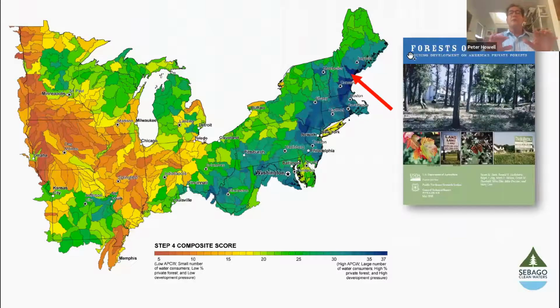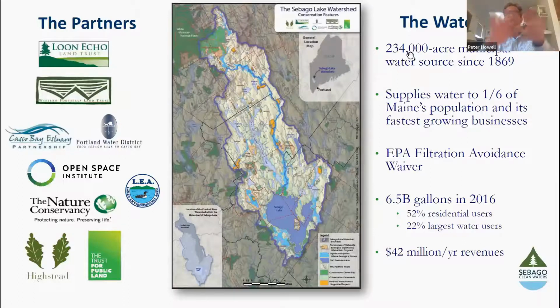So the Water Fund was really prompted by Forests on the Edge, which was a landmark analysis of the benefits of private forest land, including timber, wildlife, and water, and the threats that they face. You're looking at one slide looking at clean water. The blue denotes areas that are producing clean water in abundance, and that includes the Sebago. Next slide. So the Sebago is about a 230,000 acre region, supplies 1/6 of the water supplies in Maine.